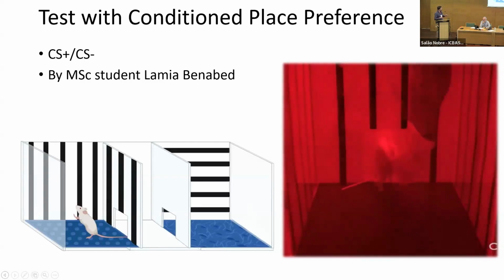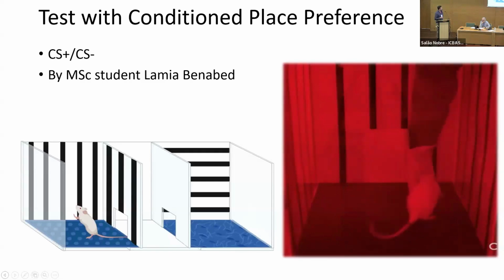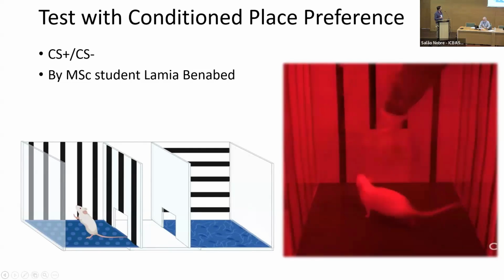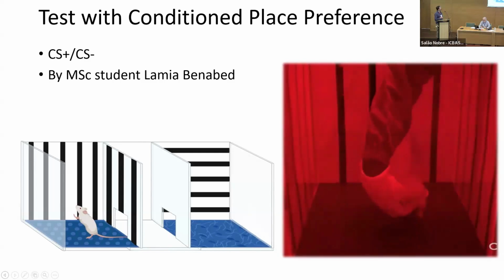I want to show you this video because this is Lamia who went in the lab and she picked up the tickling in a few weeks. It wasn't all easy, but it's just to say that anyone can do it. And this is sort of a diagram of what the CPP looks like. It's essentially you tickle in one room, so you associate this room with feeling good.